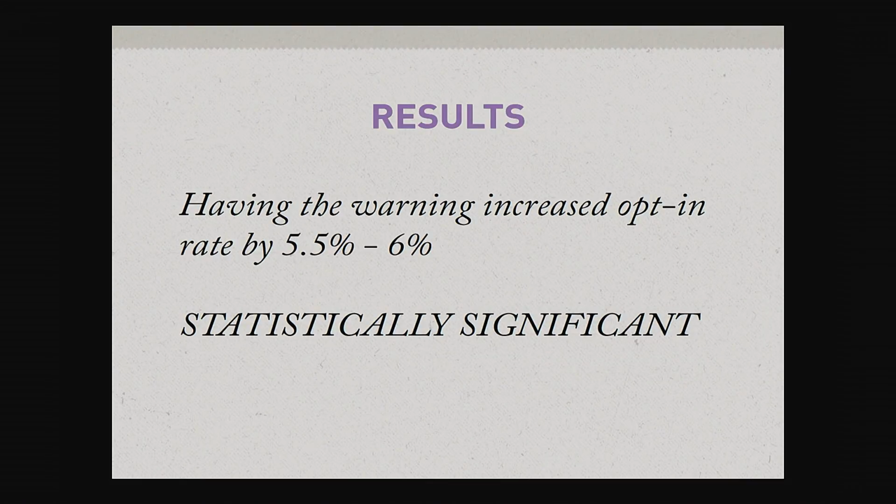We found that having that warning text increased the opt-in rate by 5.5% to 6%, and that was also statistically significant. So it makes a difference. It's not obviously as radical as the first one, but it's worth doing.